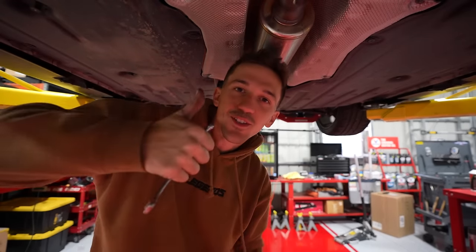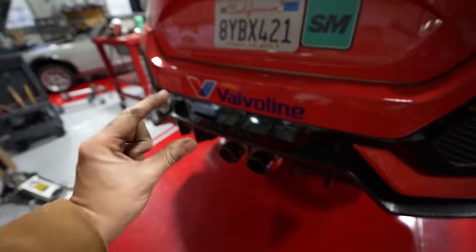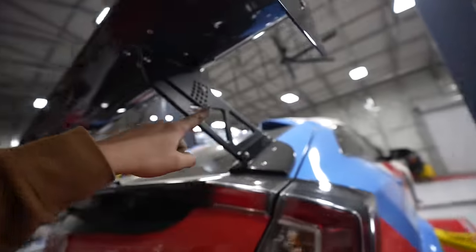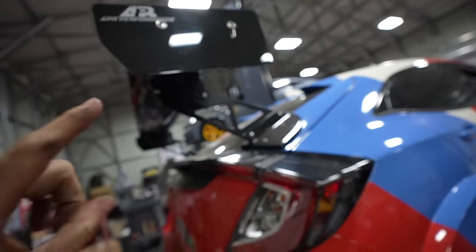HKS exhaust installed. All right, moving right along to make this FK8 a little bit more streetable. Now that the HKS exhaust is done, next up on my list is going to be the APR wing, which we'll be repurposing for reuse at some point, but for today, we got something that's actually super cool for you guys. And little Tim update right here as well.